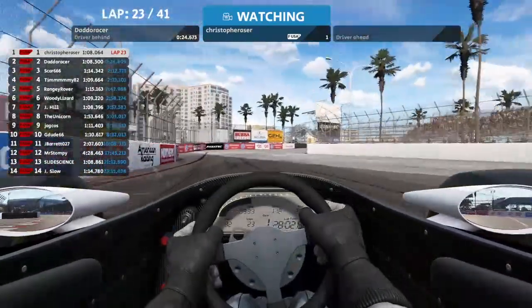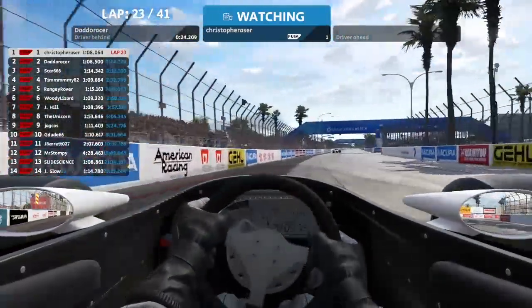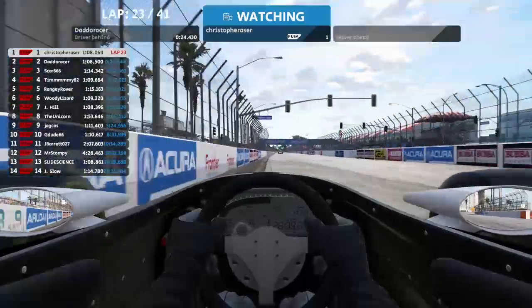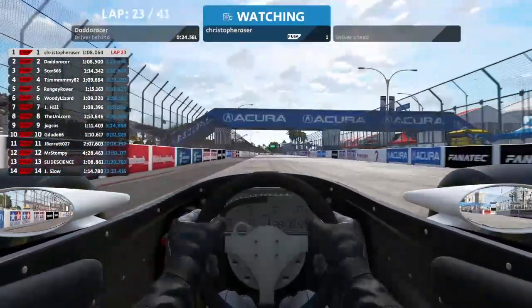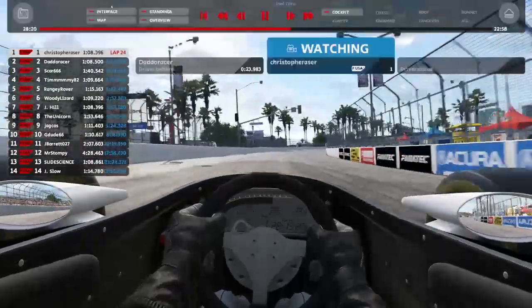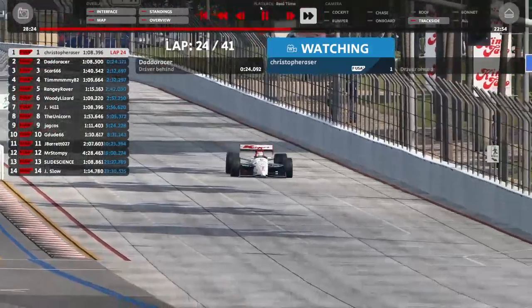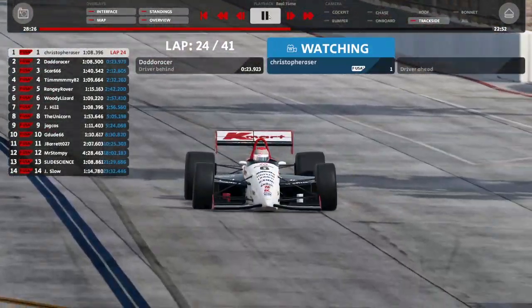We have seen some overtaking around the outside here of turn 10 to get this run down the inside. And then there you go, comes back onto the main straight. Full throttle all the way. Fantastic onboard shot with Christopher in the number 6 Newman Haas Lola.